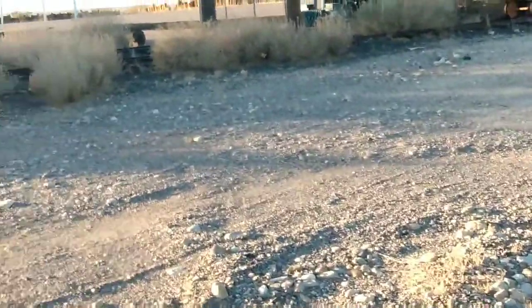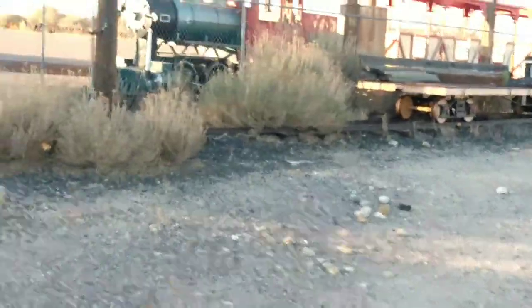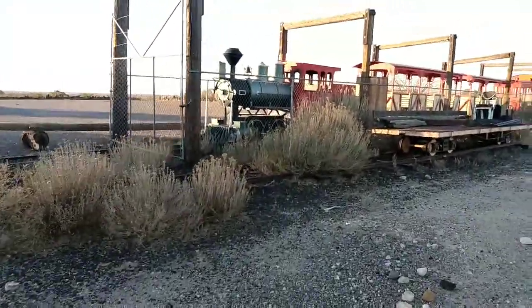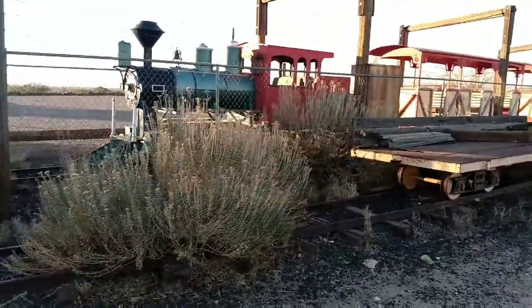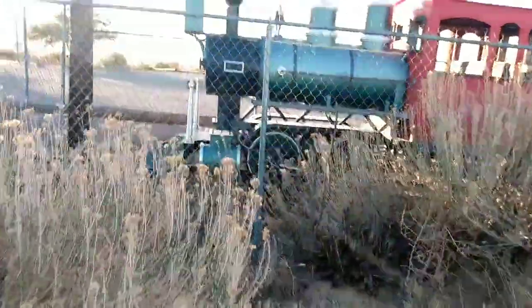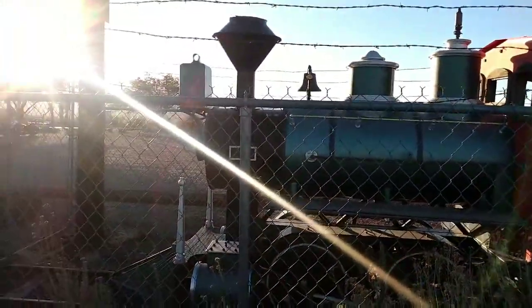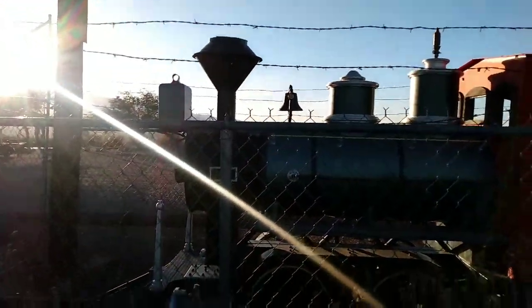I'll show you what the little train looks like. It's a neat little train, man. It's too bad they shut it down. They've got a caboose and stuff. You can get on it and take her. It's a pretty good little ride, you know. It goes all the way around the place. But that's what it looks like. Got that sun in the background. It looks kind of cool.